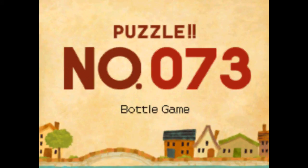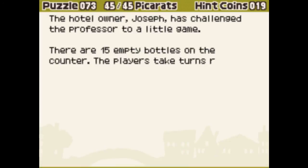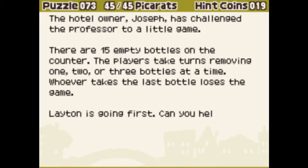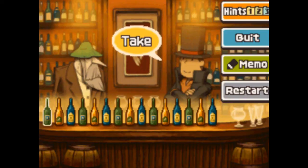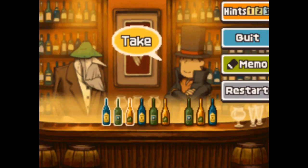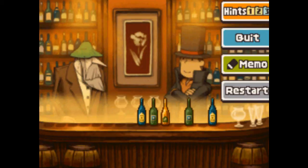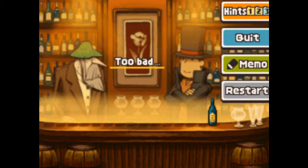Puzzle number 73, Bottle Game. We have a puzzle where the last person to take a move loses the game. And you can take 1 to 3 bottles per turn. So one way is to play the game and hope to get lucky. And that didn't work, I just lost the game.